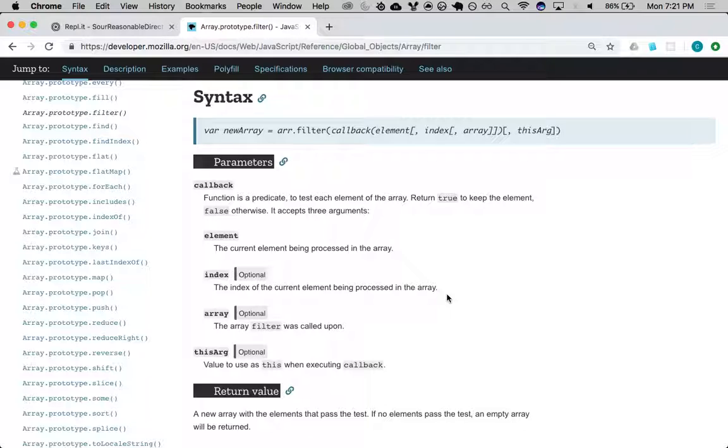So it says down here, in this case, the callback function is a predicate. That's another word for a test function. It should return true to keep the element in our new array, or it should return false if we don't care about that element anymore.